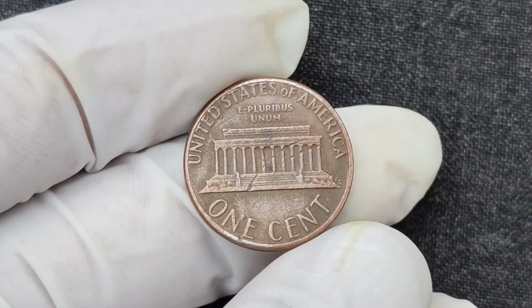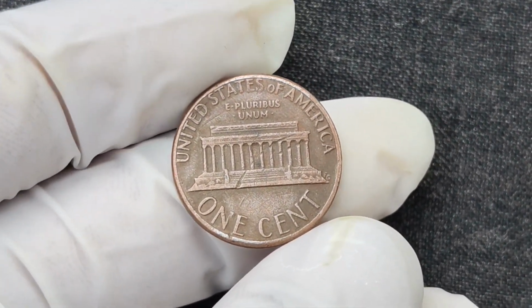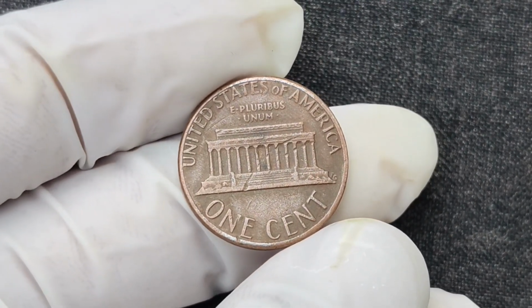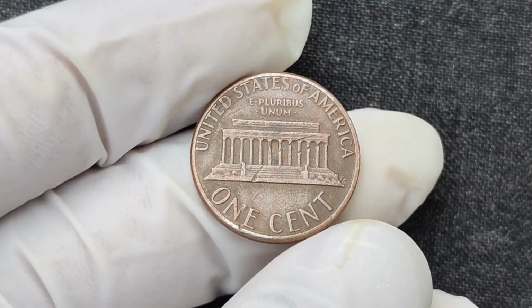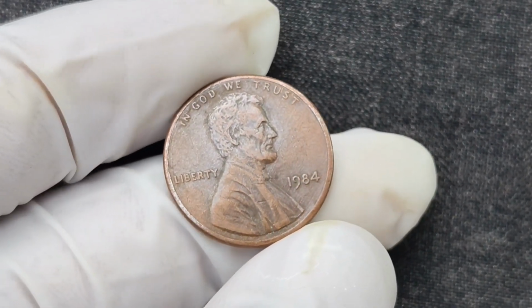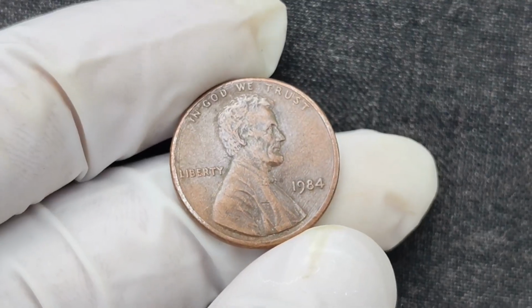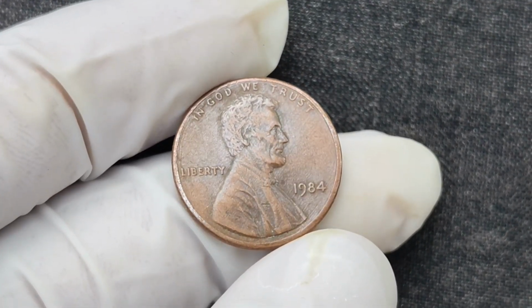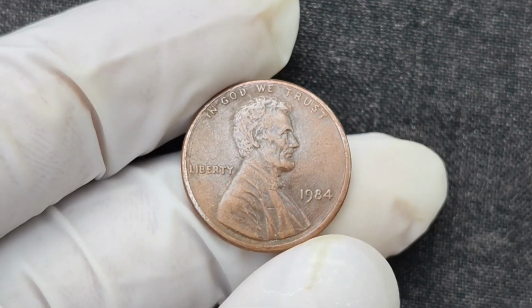All right, folks, it's time to start checking your change jars, digging through couch cushions, and raiding your grandma's penny collection. You never know. Your next coffee run could turn into a $1 million payday. But even if you don't find the 1984 no mint mark penny, don't give up. There are tons of other valuable coins out there just waiting to be discovered.